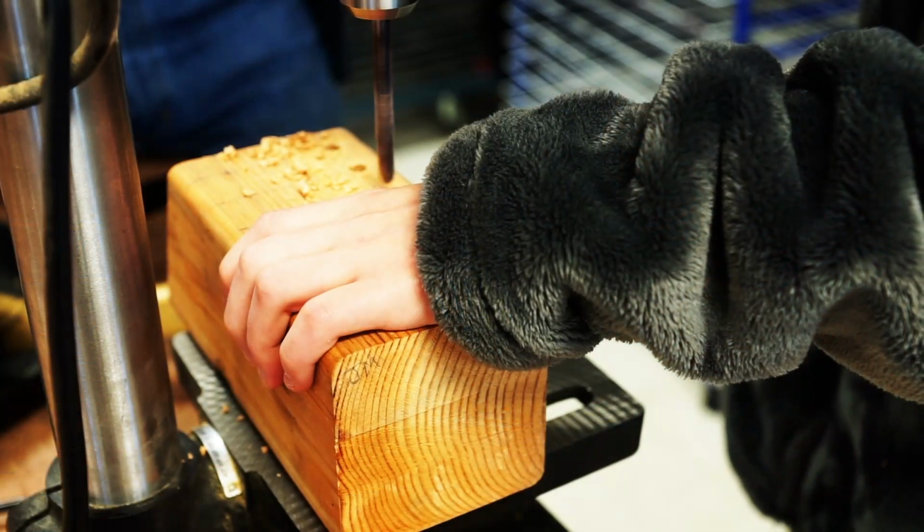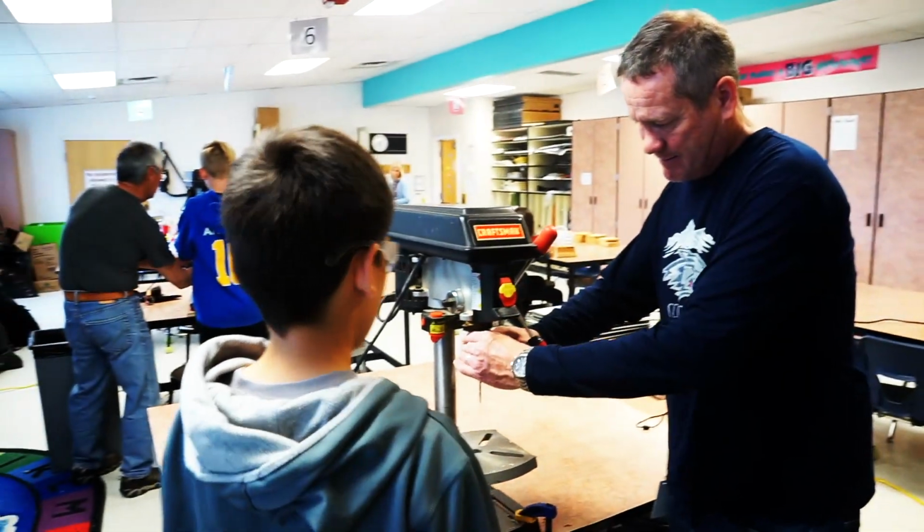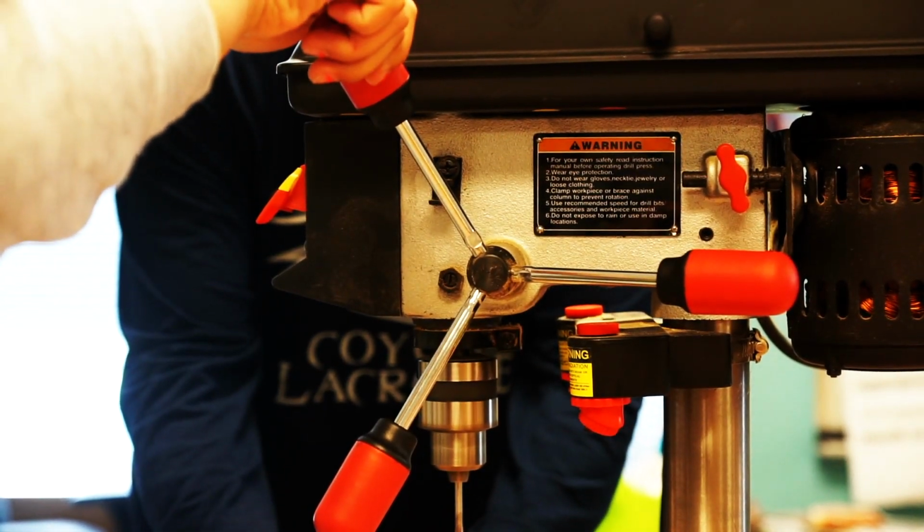Volunteers share their woodworking expertise. I've been having an easier time with the holes and stuff. I've used it before because my dad works in carpentry. It was hard for me to turn the thing because it was so heavy.